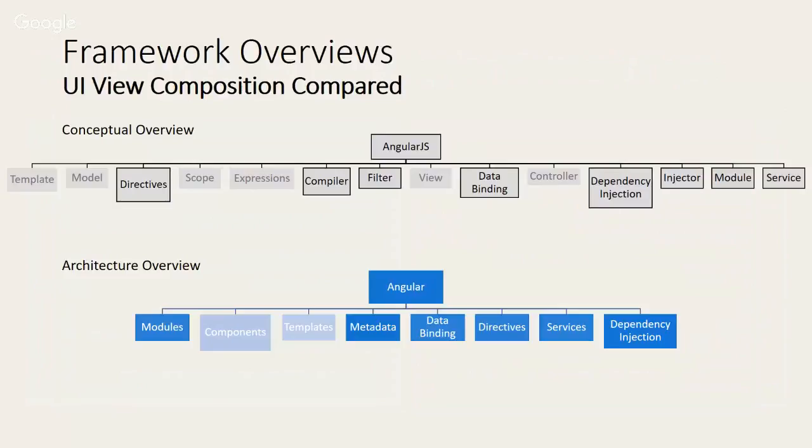So just by taking a look at the way that views are composed, we've covered a lot of these topics from AngularJS, but we've really only looked at a couple of the ones from this Angular framework. So next, let's take a look at some of the others we're familiar with: directives, filters, and services.